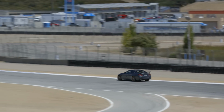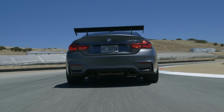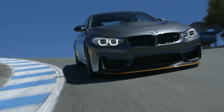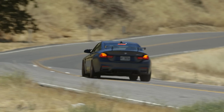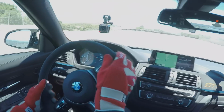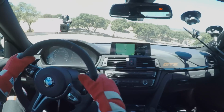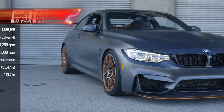The M4 GTS also has a downforce generating adjustable front splitter and rear wing. The front suspension features new A-arms, and the camber and toe have been revised. The dampers are also endlessly adjustable. In theory, the GTS should put down a screaming fast lap. The M4 it's based on ran a 139.69. Let's see what the track day special version does.